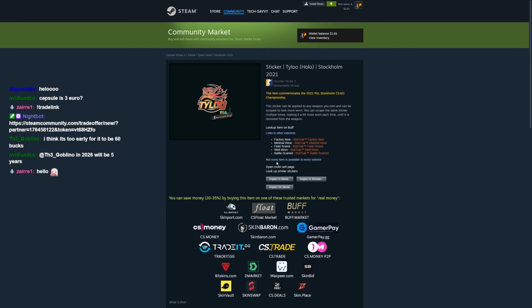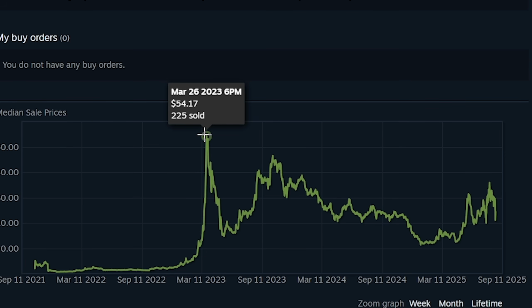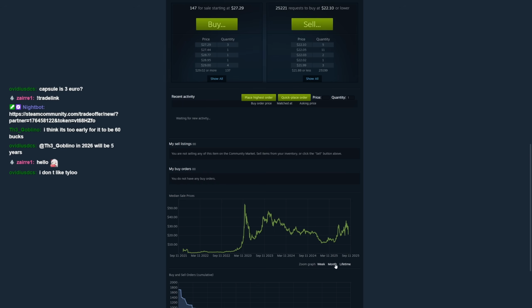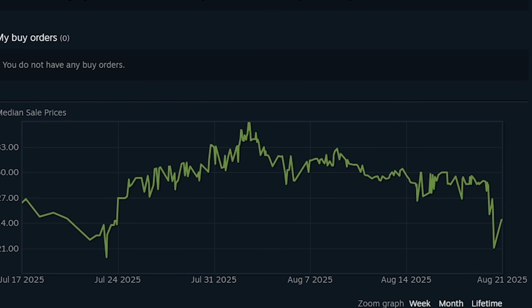We have the Tailoo holos. These were at one point nearly the most expensive sticker in the case. They were $54. I think this was the second most expensive sticker in Stockholm behind Mao's holos. So this thing didn't do so hot. Started at 27, ended at 24, more like 27. Actually, no, it's just 24. There's buy orders at 22.